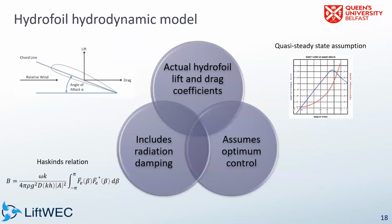There isn't any easy to use or current tool for looking at how a lift-based wave energy converter will actually work. So what we tried to do is develop a hydrodynamic model which will point us in the right direction of what we think the performance could be. So we've used actual hydrofoil lift and drag coefficients, and a quasi steady state assumption. So we assume that those aren't affected by the conditions before and after the conditions at any particular moment in time. That may or may not be a reasonable assumption.